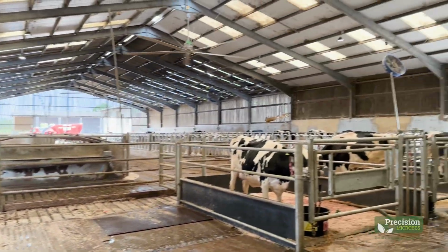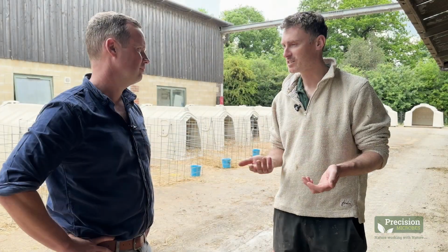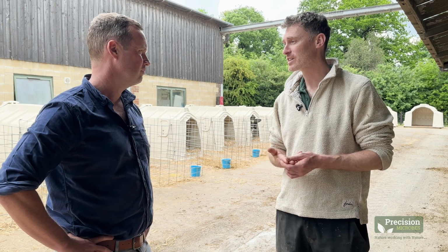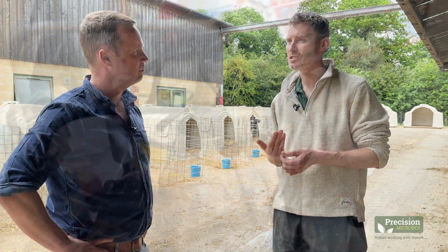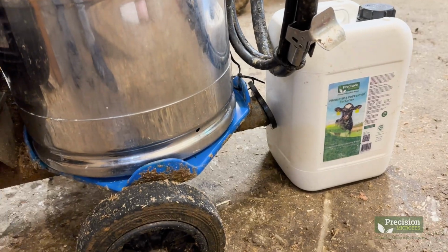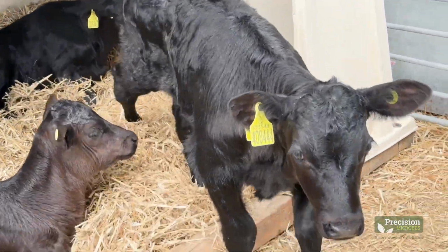So we're looking at ways of how we can effectively have a healthier calf. Obviously we don't like dead animals, don't like dead calves. We want a higher return rate on our investment. So by using the probiotics on the calves, we were looking at how we can reduce antibiotic usage, get a healthier calf, and get calves to grow quicker.